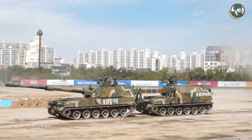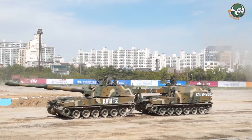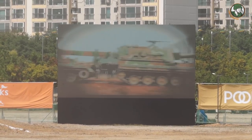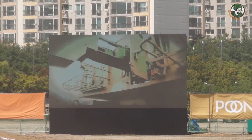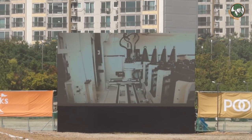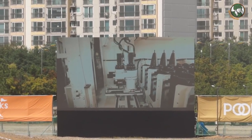Transport vehicle is approaching to replenish the ammunition of the K9. Through an automatic conveyor, highly explosive shells are transferred to the K9. One shell of the 155mm ammunition has a weight of 48.7 kilograms.